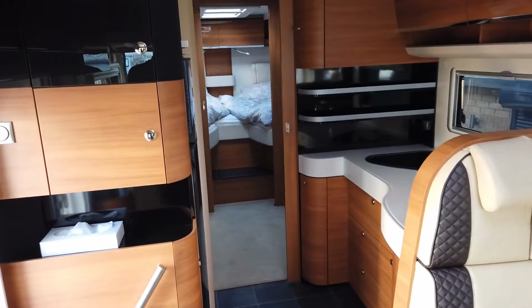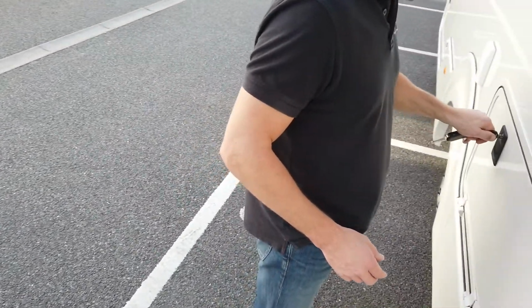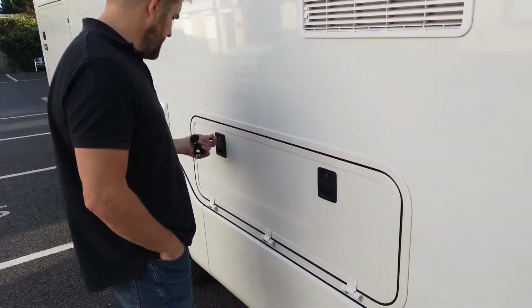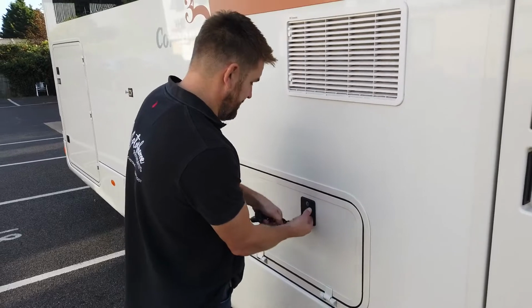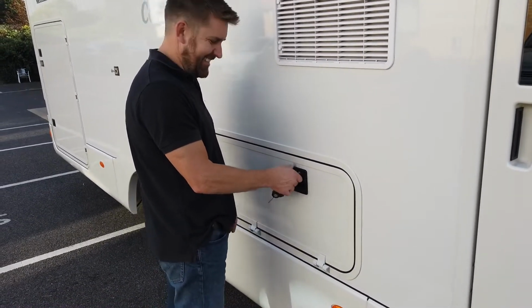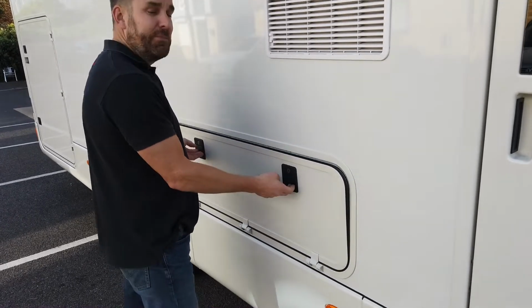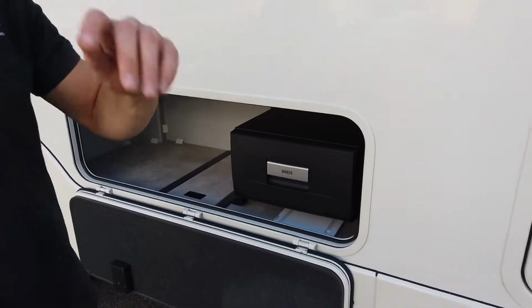Now, just to annoy Tim, I want to show you one more thing outside. Open the outside locker here, so if you're entertaining outside, and we've not seen this before, I think I've just locked it to be honest. So, if you're entertaining outside, you don't have to keep running up and down inside.